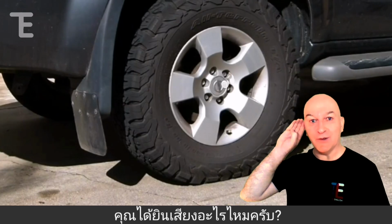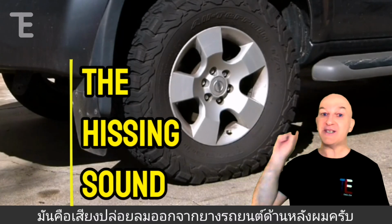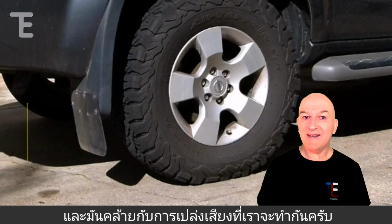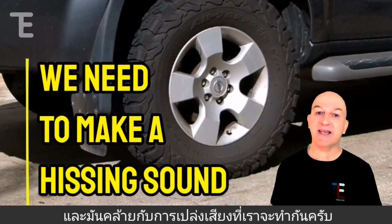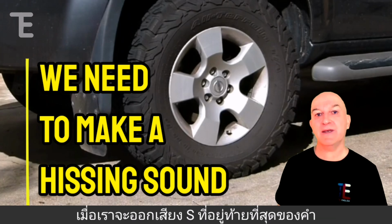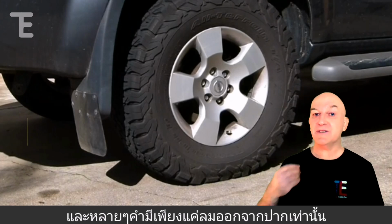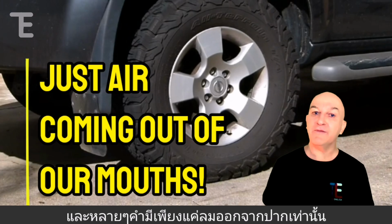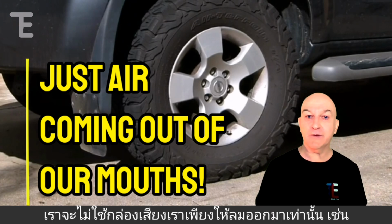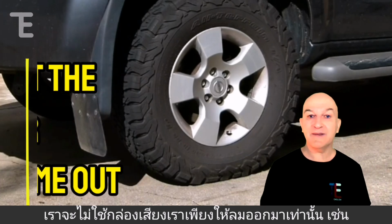Can you hear that noise? It's the hissing sound that's made from this tyre that's deflating behind me. And it's very much the same hissing sound that we need to make when we pronounce the S at the end of English words. For many words, it's just air coming out of our mouths. We don't need to use our vocal cords or our voice box. We just need to let the air come out like this.